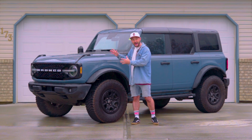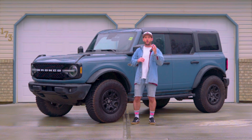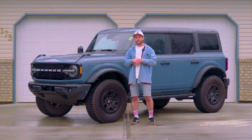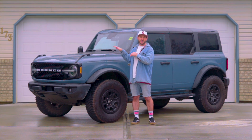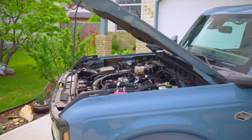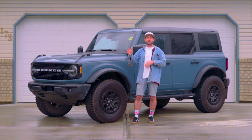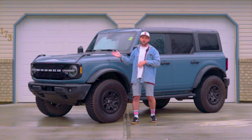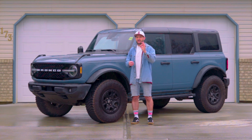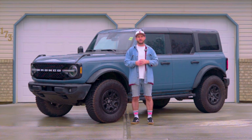Now, if you're wondering what powers your Ford Bronco, there's actually 3 engine options. The first is a 2.3-liter 4-cylinder EcoBoost that puts out just shy of 300 horsepower. The next option, which this one has, is a 2.7 6-cylinder EcoBoost engine, which puts out a little over 300 horsepower. And then at the top of the food chain, in the Raptorized version of the Ford Bronco, you can get a 3.5-liter twin-turbo V6 EcoBoost, which puts out 418 horsepower.